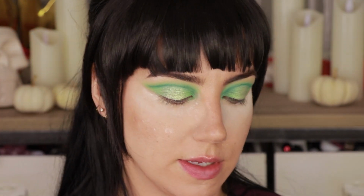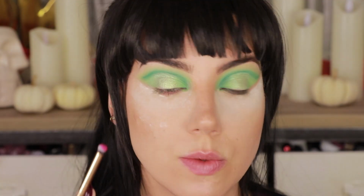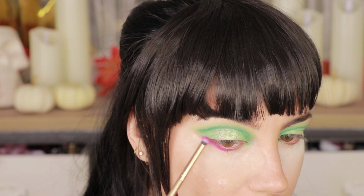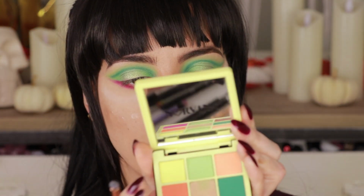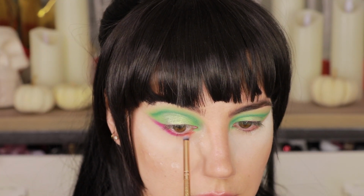For the lower lash line, I want to bring in the other colors in this palette. So I'm going to dip into C1 on a LUXE 141 mini. I'm going to buff that into the outer half of the lower lash line. I'm kind of using the edge of that brush to create the shape. And on a clean 111 mini, very similar shape, I'm gonna go into B1 and I'm gonna buff that into the inner portion of the lower lash line.